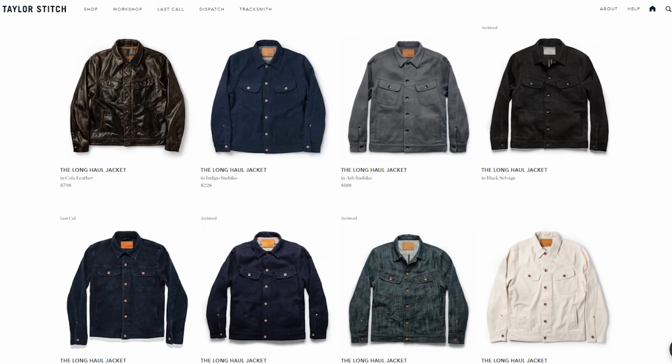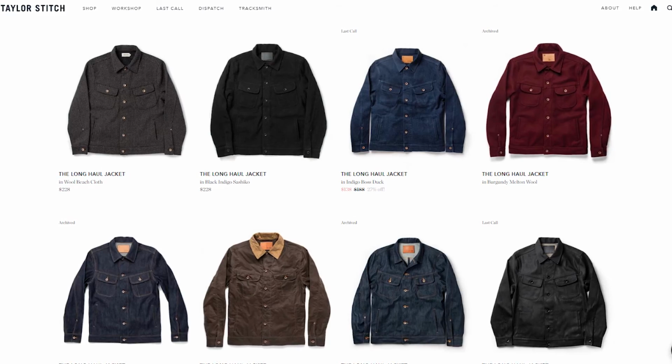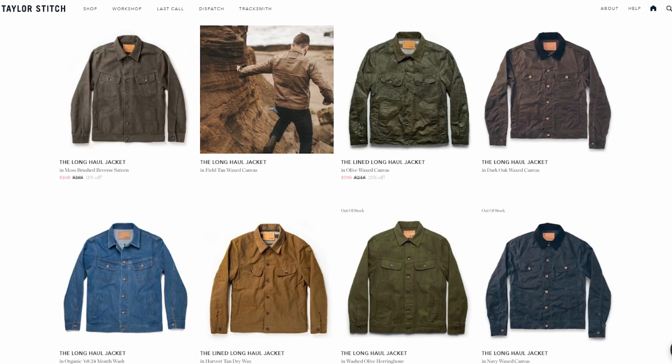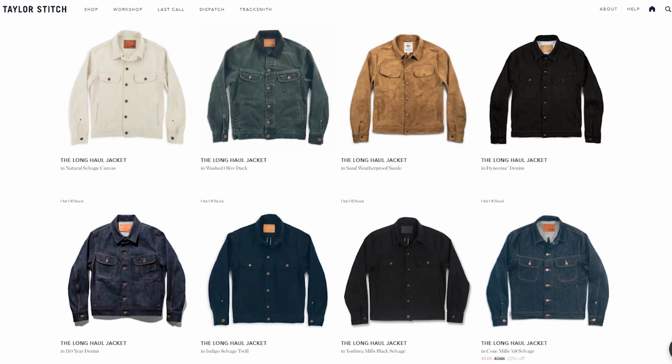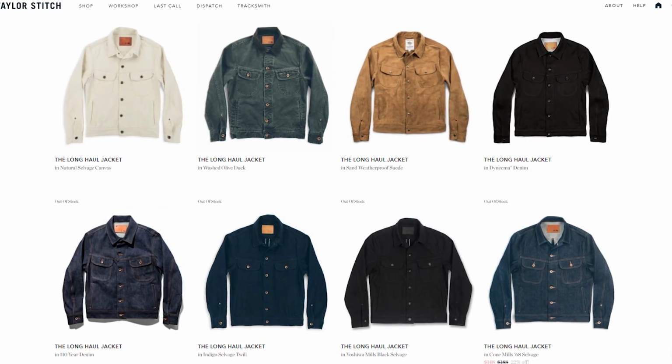They've made them in wool. They've made them in a waffle texture. They've made them in a beach cloth. They've made them in a waffle cotton texture. They've made them with a herringbone pattern, or maybe just unwaxed canvas, just regular canvas. They've made it with a weatherproof suede, and they've even made it out of Denim denim, which is an incredibly abrasion resistant jacket that's perfect for riding on motorcycles.